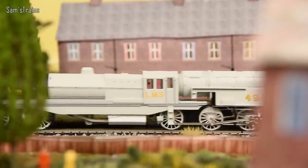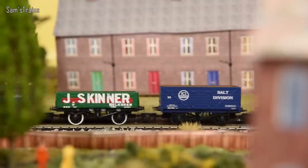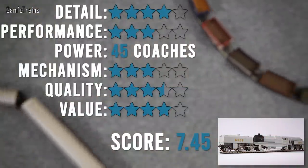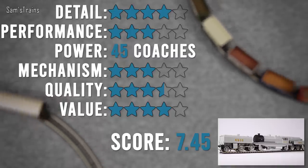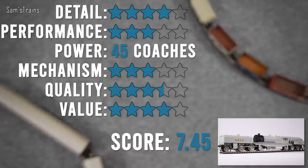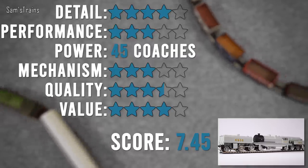So here are some of my ratings then for the Heljan Garratt, and it must be said that I am pleasantly surprised by this. I never expected it to be as decent as this. So detail, I've given it a good solid 4 out of 5. There are some amazing details on this. The working lamps are astonishing, I love that. And little tiny things like real chains on the buffer beams really make a great difference.